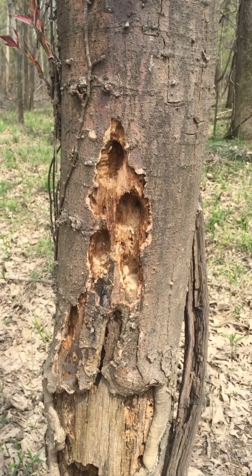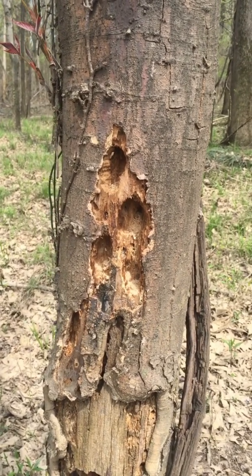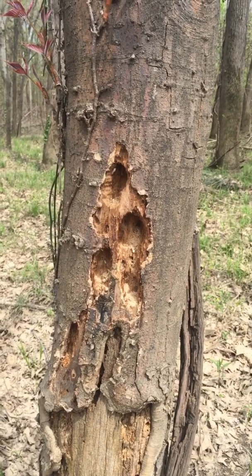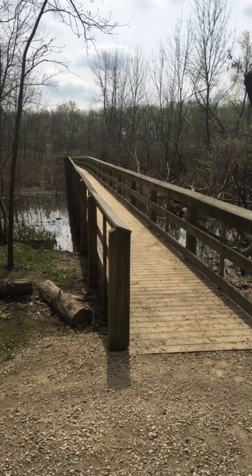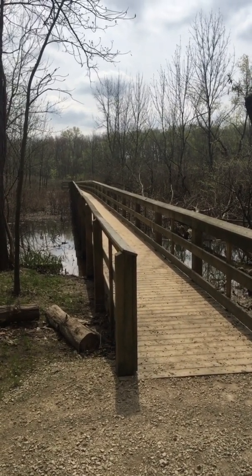Well, here's another clue. I haven't seen this animal, I've heard it, but look what it did to this tree. There are holes in it now. What creature does that? That's right, a woodpecker. Well, we've made it back from our walk around the loop trail. Now it's back across the boardwalk.